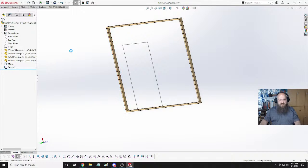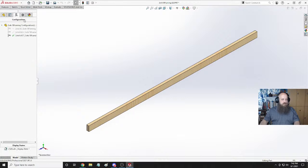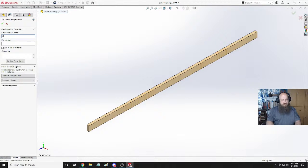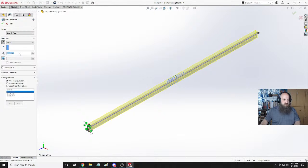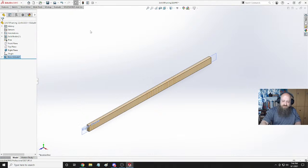Okay, yep. Alright, let's get that framing open, and we're going to do another configuration. This is going to be a 2x4 by 82 inches, which is 6.83 feet. We're going to modify the extrusion on that to be 68 inches. Oh my lord, no, it's supposed to be 82 inches. Good grief. Where did I get, oh, because 6 feet, yeah, okay, 6.8333 feet. Alright, we're going to save that.